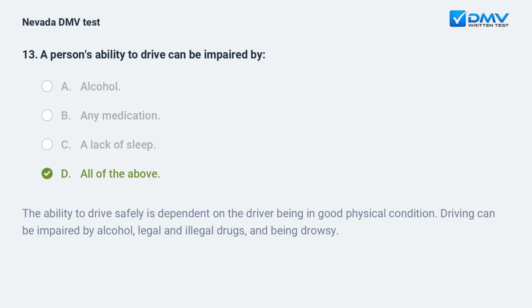D. All of the above. The ability to drive safely is dependent on the driver being in good physical condition. Driving can be impaired by alcohol, legal and illegal drugs, and being drowsy.